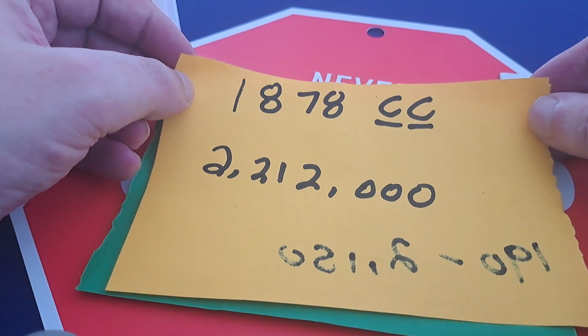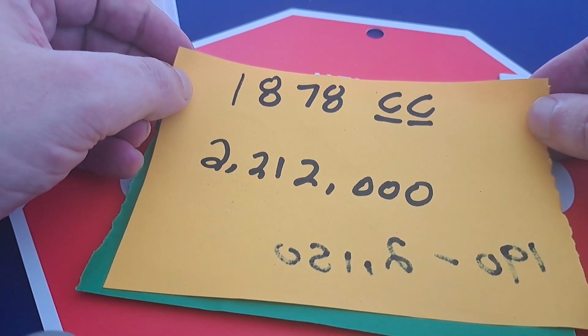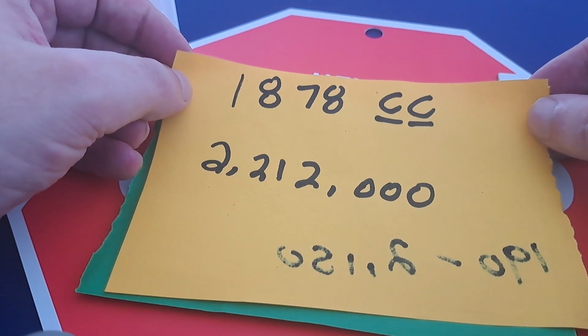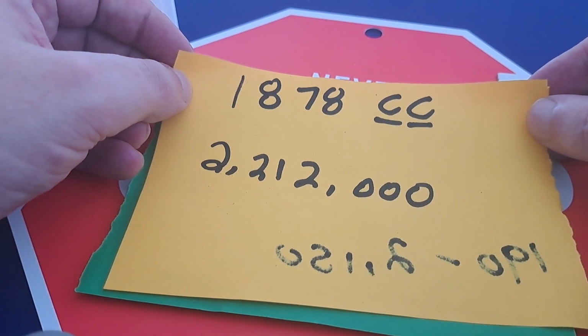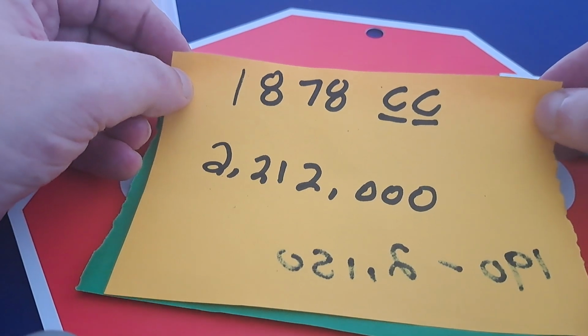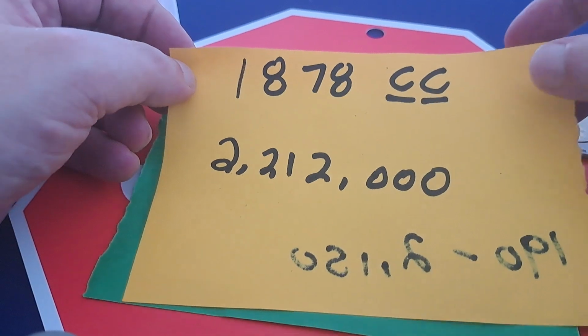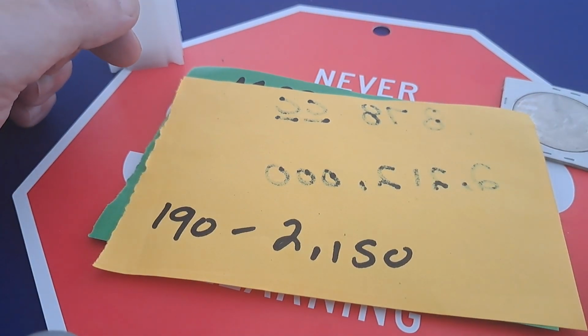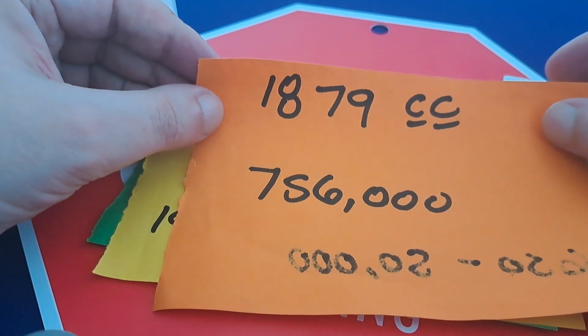2,212,000 were minted. The reason why I'm showing you all flashcards is so if you need to come back to this video and you come across one of these coins, it's for your easy reference, or you can even take a screenshot of the years that you might think you have. A lot of people in the comments like the flashcards, so I'm going to keep doing the flashcards. Let's see what the 1878 Carson Cities run in price range. Anywhere from $190 to $2,150.